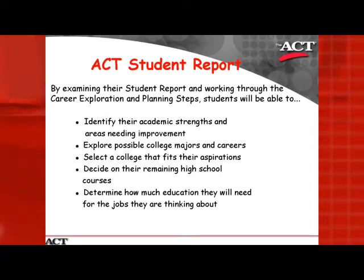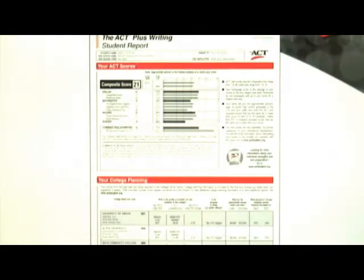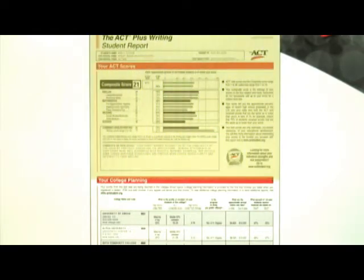We provide a lot of information to help the student identify their academic strengths and areas where they might need improvement, to explore possible college majors and careers, to select a college that fits their aspirations, to decide on the remaining high school courses to take, and to determine how much education they'll need for the jobs that they're thinking about. Here's the front page of the ACT Student Score Report. We'll go through each section one at a time.